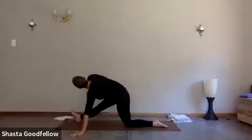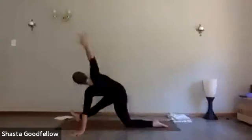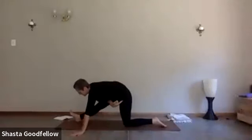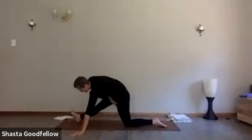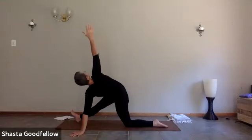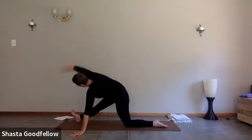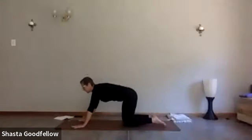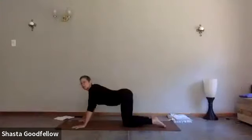And finally, reach that right arm high. It's a gentle twist for pregnancy. Check it with the left hip. If there's any discomfort or pain, engage through the muscles. Both palms now touch the earth, right knee onto all fours, cat and cow.